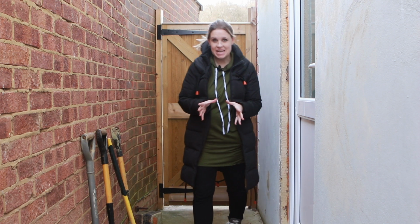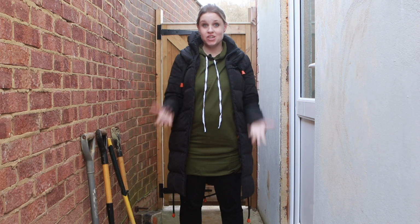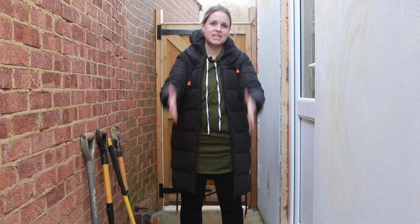So now I'm in the side alley, and the thing that connects the three spaces that we're going to work on together is the fact that we need some concrete or cement for all of the spaces. We've worked out at the front that we're going to need about 2.4 cubic metres to do the foundations for the porch. We also need some down the side to basically straighten out this path.